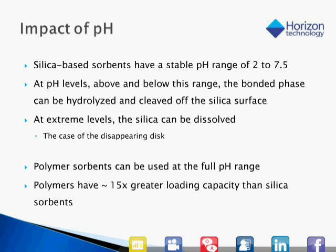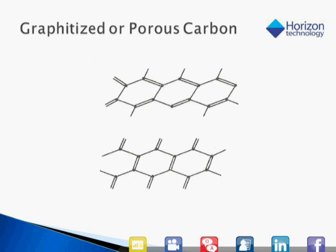And I just put this question in. If anybody has a question at the end, I can explain the case of the disappearing disc. Therefore, polymers can be used at a full pH range. Plus, polymers have the benefit of having about a 15 times greater loading capacity than silica. We have carbon, which is a very good material to use, and there are some specific applications that require this carbon.